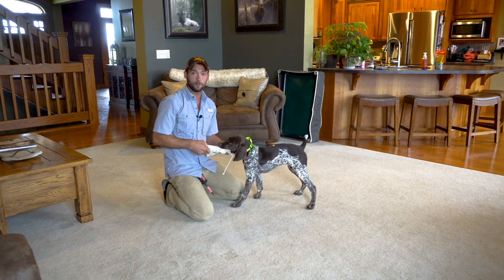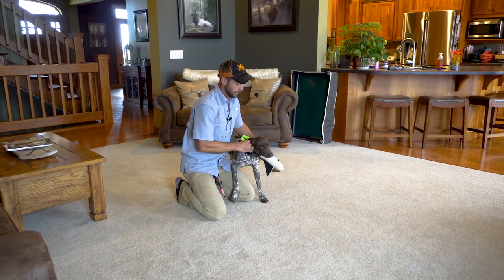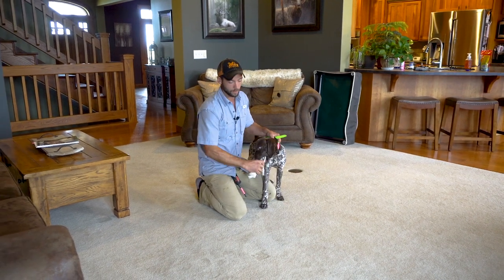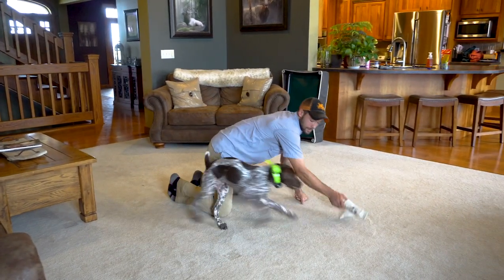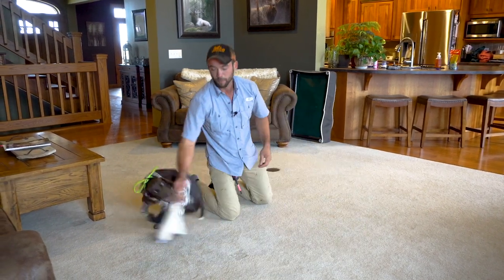When we're ready for the bumper, we can swing her in here. This is starting to build, bringing the retrieves back to heel. Good girl. Let her hold it for a second, and then we can take it. Yeah, we want to end this game with excitement still. She's pumped about chasing. Yeah. And then we can put it away.